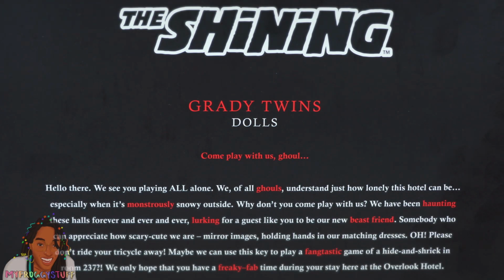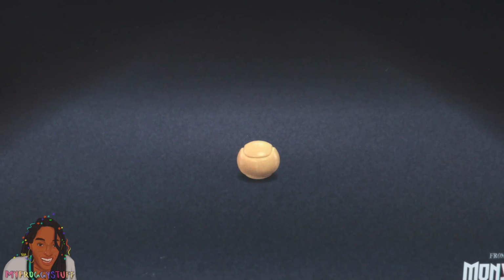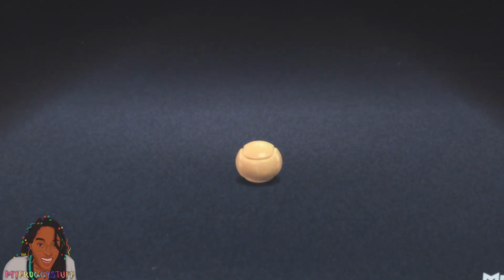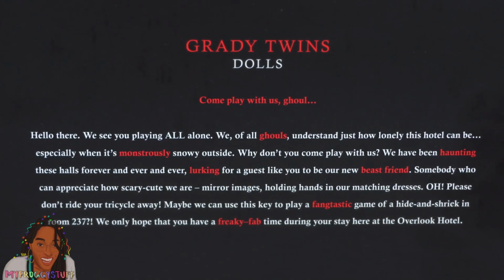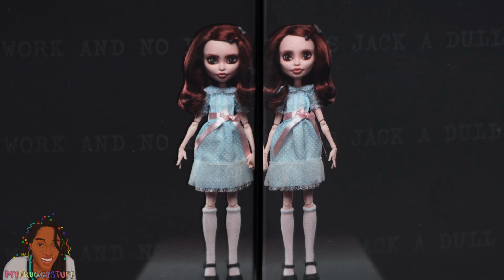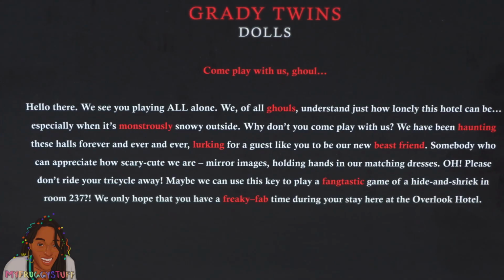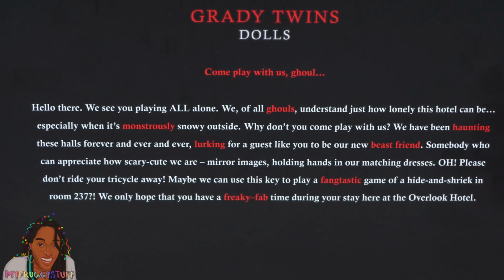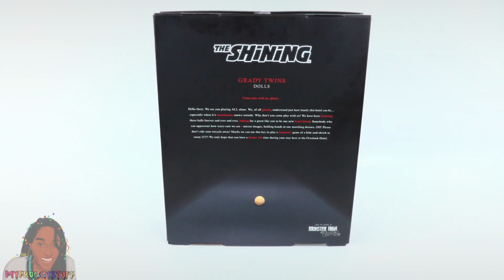Hello there. We see you playing all alone. We, of all ghouls, understand how lonely this hotel can be, especially when it's monstrously snowy outside. Why don't you come play with us? We have been haunting these halls forever and ever and ever, lurking for a guest like you to be our new beast friend. Somebody who can appreciate how scary cute we are. Mirror images holding hands in our matching dresses. Oh, please don't ride your tricycle away. Maybe we can use this key to play a fantastic game of hide and shriek in room 237. We only hope that you have a freaky fab time during your stay here at the Overlook Hotel. Okay, 'cause that's not creepy.